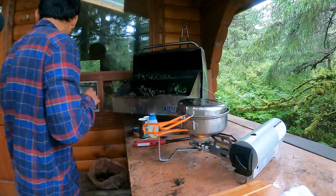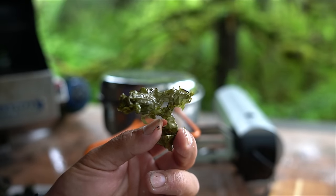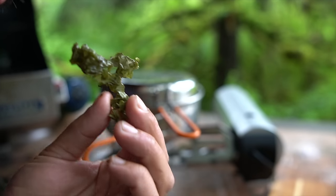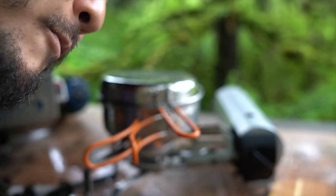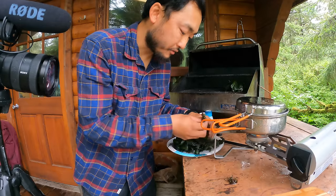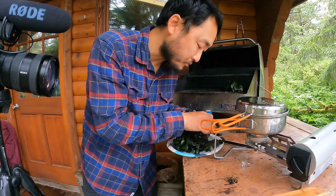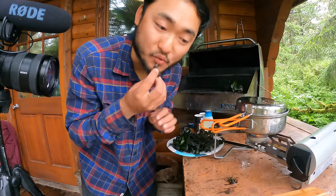My God, nori is so good. I need to take it off. This right here is the nori, aka black seaweed. Best seaweed. I can snack on these all day. I'm gonna save some.